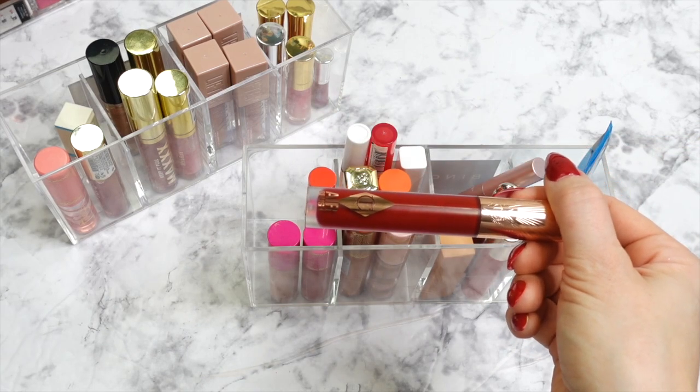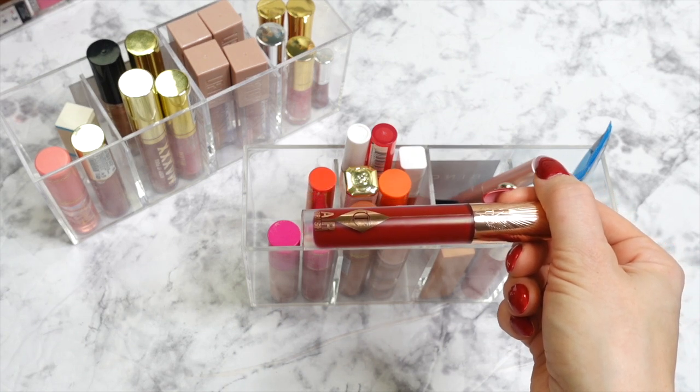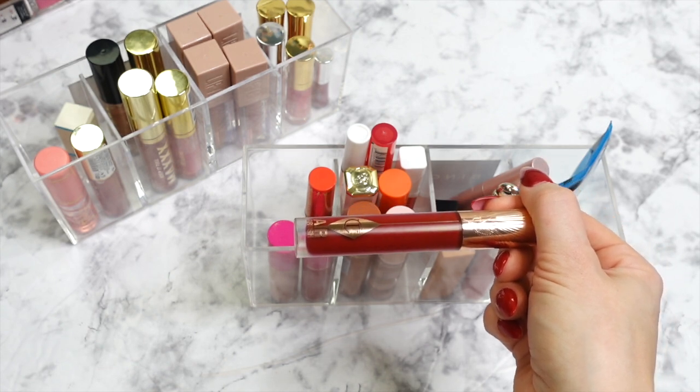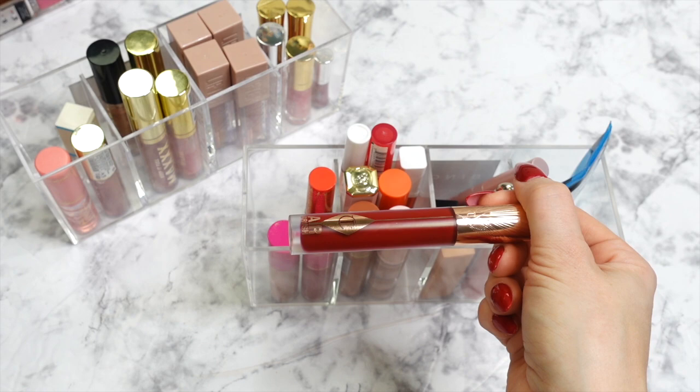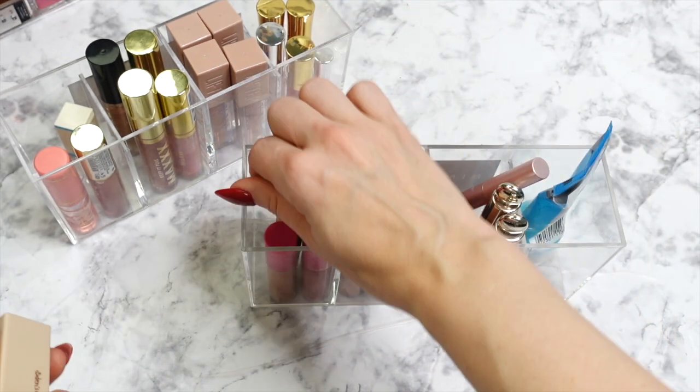It's not the most long wearing lipstick, let's say. It does wear on its own until you start drinking or eating something, and then it kind of comes off of your lips. Not kind of, but actually comes off. But the color is really pretty and feels really good on your lips, and application is super easy with this applicator. I'm going to keep this for now.